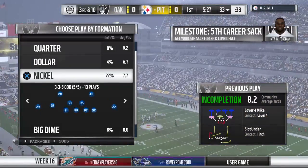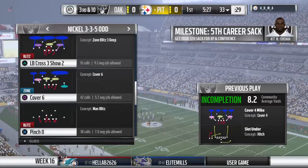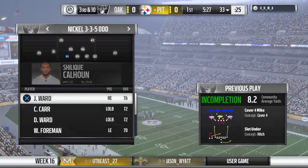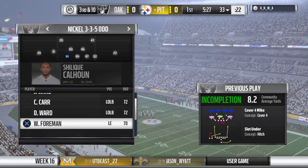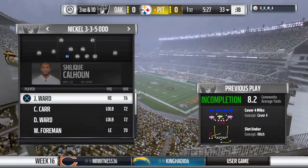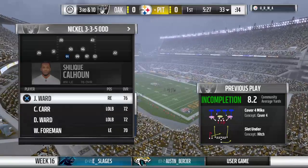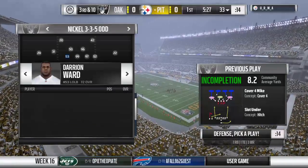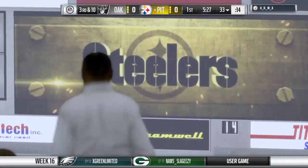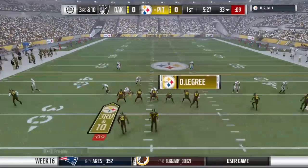Quickly now, the starting 11 for the Oakland defense. When I watch Khalil Mack play, I just see fury, passion, and incredible athleticism. This guy can flat out play. Defense has set themselves up nicely. 3rd and 10 now.